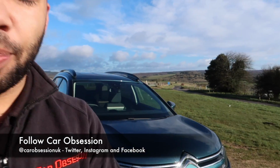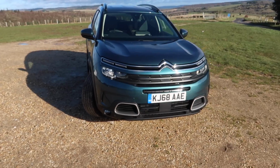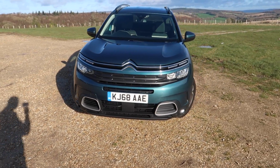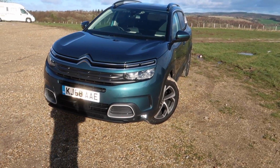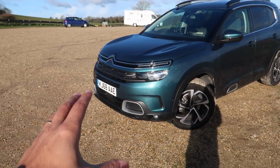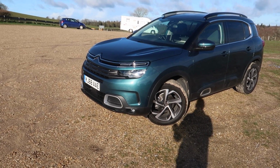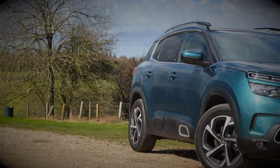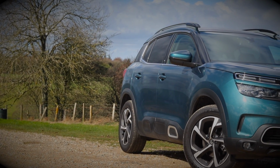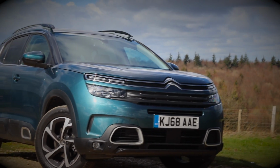This week I am joined by the brand new Citroen C5 Aircross. There we are, looking very nice in its optional Tijuca blue paintwork. Apologies for the shadow, obviously I've got the sun right behind me. But yes, as always, I will show you around the car, talk you through its specification and give you my initial thoughts. So yes, here we are, the Citroen C5 Aircross. As I've mentioned, this blue paintwork looks really, really nice.